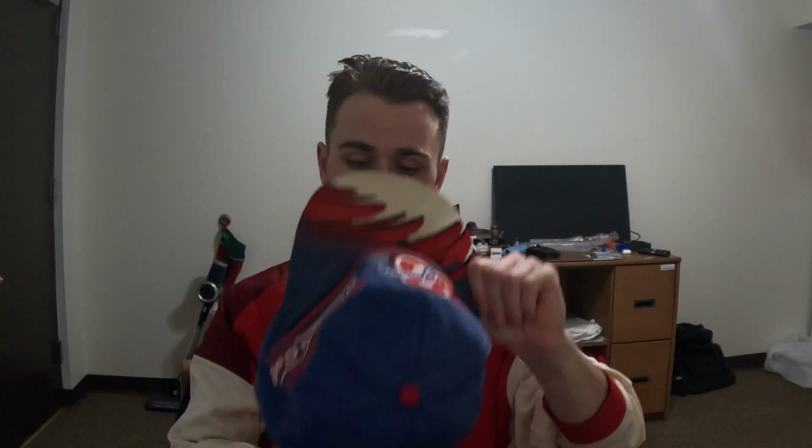My hair probably doesn't look too good here, but I also have my own little throwback hat on. It's a Dale Jarrett 1999 hat from my granddad, so I try to wear this one once a year.